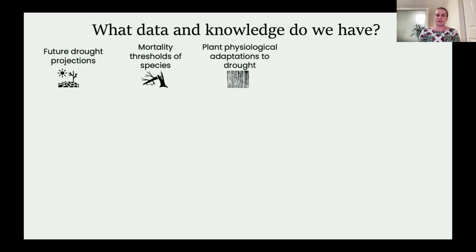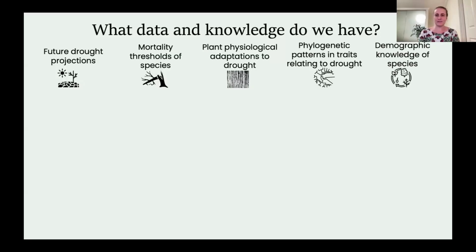We also have a lot of information about how plants can physiologically adapt to drought, what traits they might have to adapt to drought conditions. For example, we can look at their xylem and look at P50 values, and we also could look at key traits of their roots. We also know a bit of information on how phylogenetic patterns occur in traits that might relate to drought as well. And I think Ben might be giving some cool research on this in their update coming up.